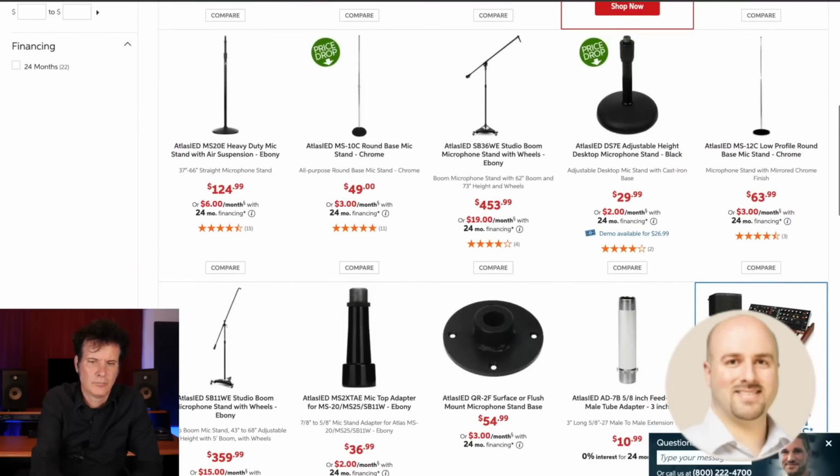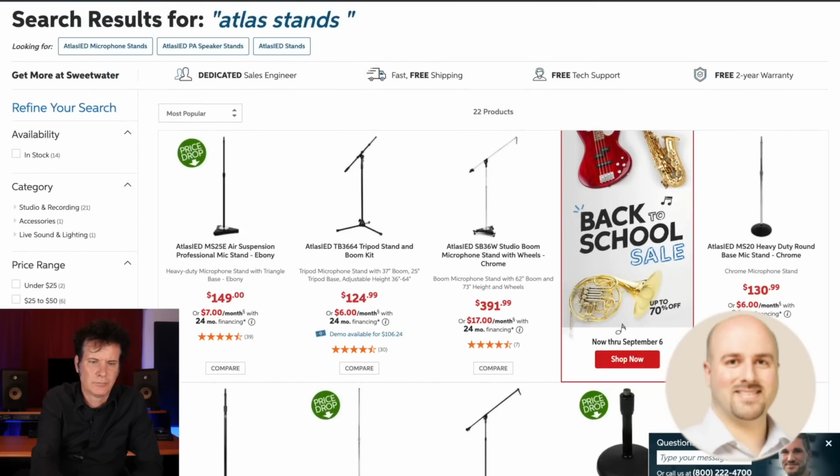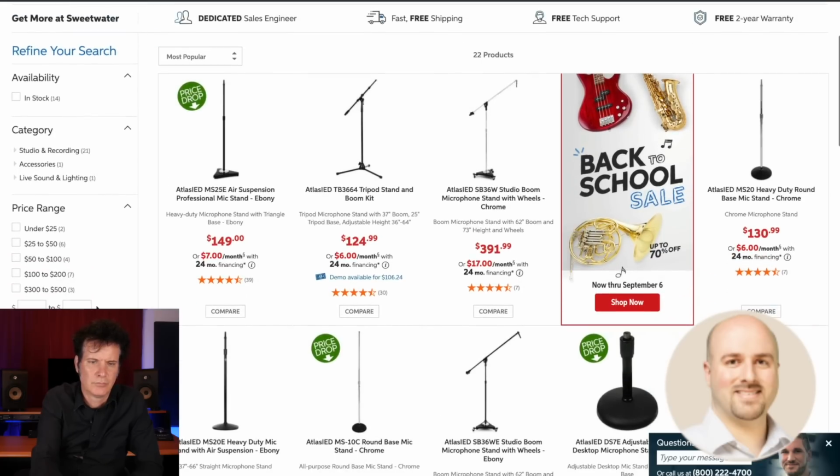Atlas makes amazing heavy duty overhead stands, like the ones I think we had at Swing House. Those things are not going to move once you get them in place. So I love those stands as well.